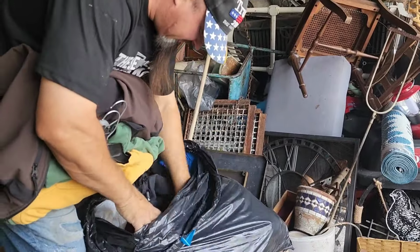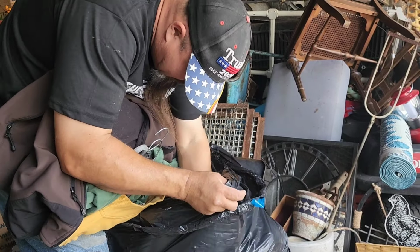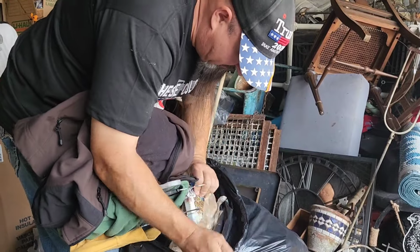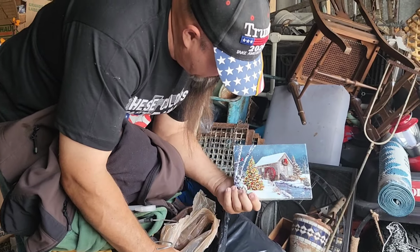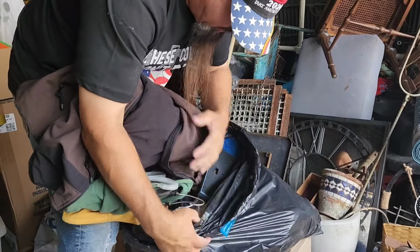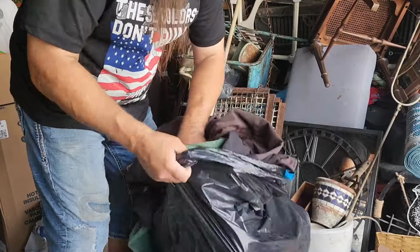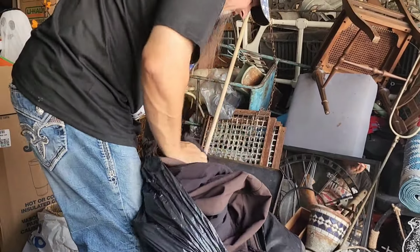Let's go around here, see if there's anything else. No, that's got a tag from Goodwill. So, yeah, there is stuff in here, but we got something in the bottom. Looks like a picture frame. Oh, it's light up. One of those little, and there's like four different ones of those. And that's all that's in there. Clothes and light up pictures. What a combination. That's how I pack.